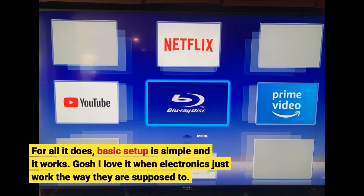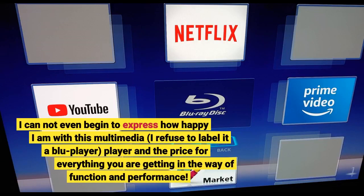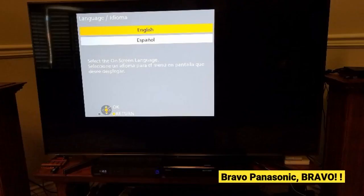Gosh, I love it when electronics just work the way they are supposed to. I cannot even begin to express how happy I am with this multimedia player. I refuse to label it a Blu-ray player, and the price for everything you are getting in the way of function and performance. Bravo Panasonic, bravo!